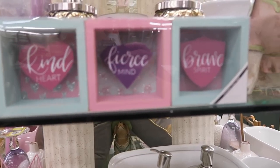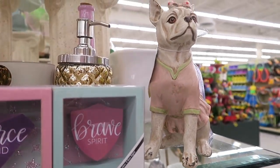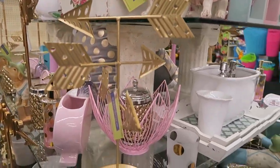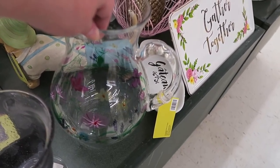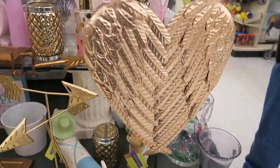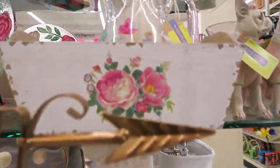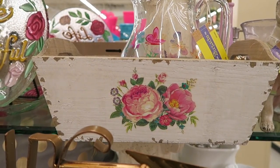That was a loud crash. What is he doing over there? A little pitcher. Oh, I like that little basket there. It's a little wood basket. That's pretty.